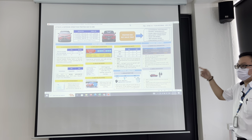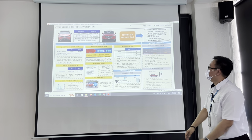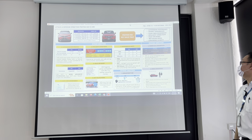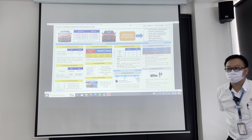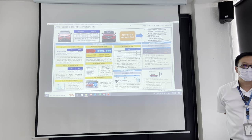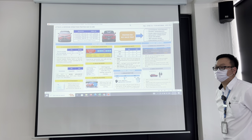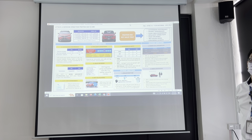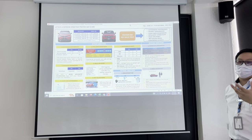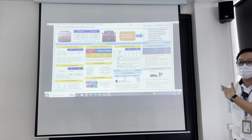This letter we can share in the group. Maybe use a phone, it's better to view, because this one cannot be seen really clearly. Okay? Other questions? Good. No problems? You can share in the group, and if you don't understand, we can discuss again. And if not understood, you can go to the car and test it out. It's easier to remember.